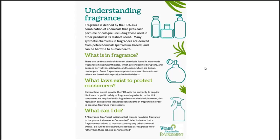I will just say that fragrance can be a combination of over 3,000 different chemicals, and over 90% of those are synthetically made, meaning that it's typically made from either a coal tar or a petroleum base. And many synthetic fragrances are known endocrine disruptors. That's why we talked a lot about endocrine disruptors, because that is what is commonly linked specifically to synthetic fragrances.